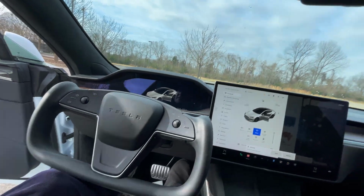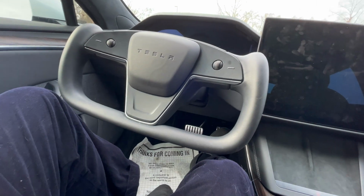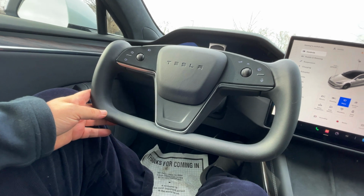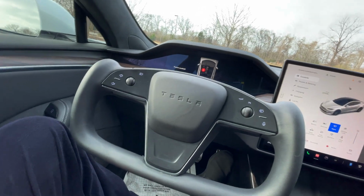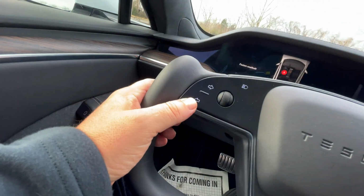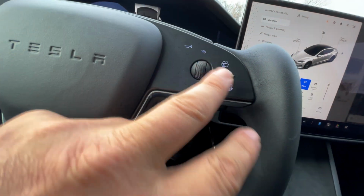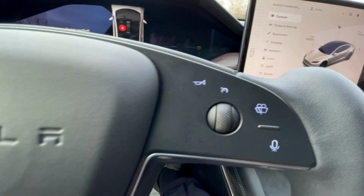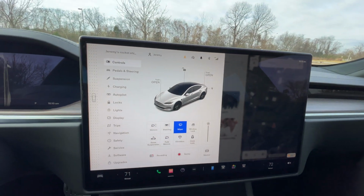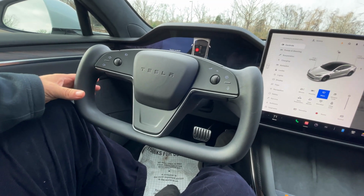One of the big differences between this and your regular Model S: I just hit the brake and everything comes back alive. Here's your yoke. It's the weirdest looking steering wheel in the game. As you can see, there are no stalks. So you've got your blinkers over here, your horn button, and your cruise control is there. All the special things happen in here. Let's go over a couple of the differences; other than the steering wheel, the yoke is a significant difference.